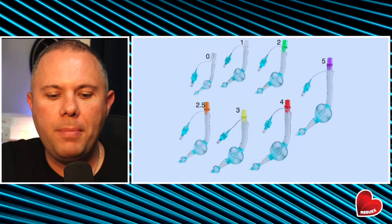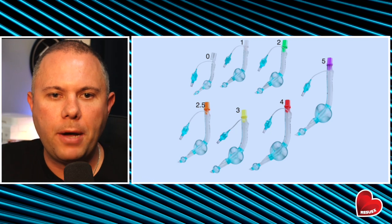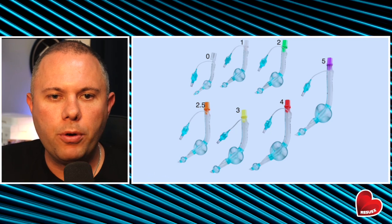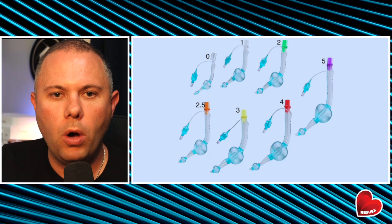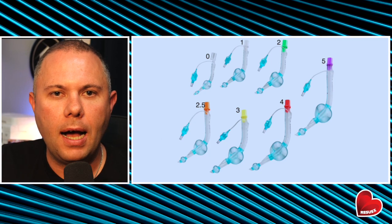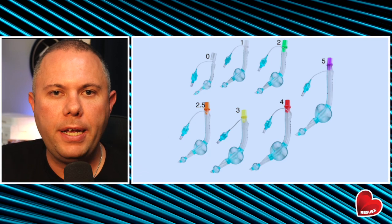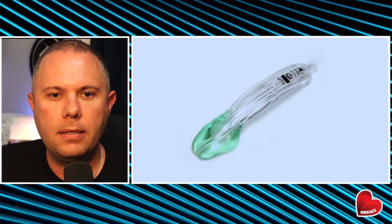As you can see, they come in a number of different sizes. Now, when we're talking about these sizes, it's important to know that 0, 1, 2, and 2.5 are based on weight, where 3, 4, and 5 are based on height.